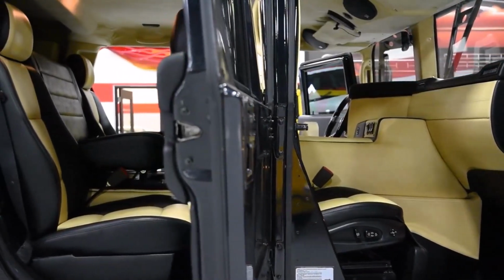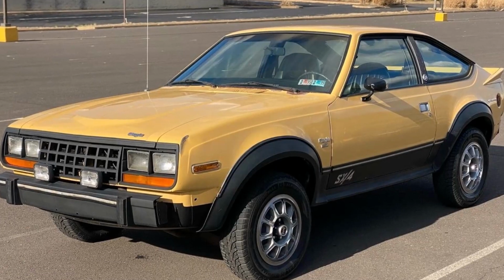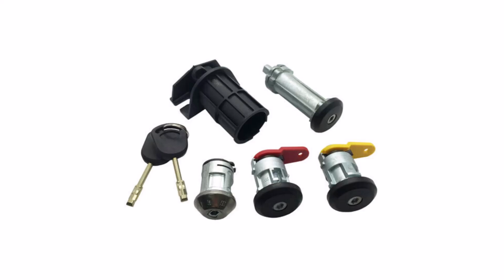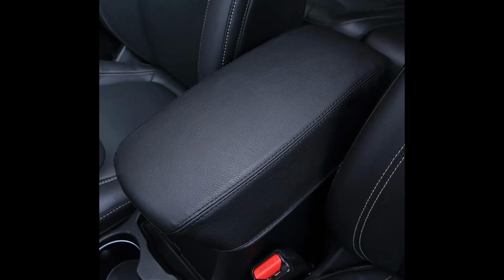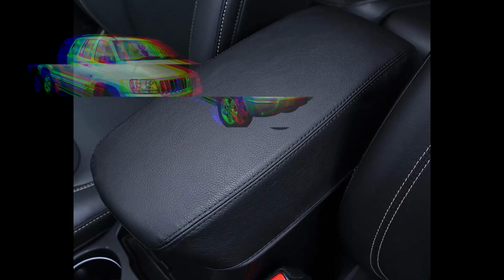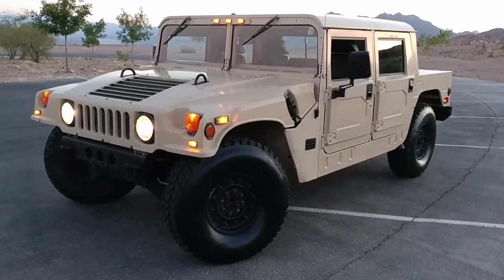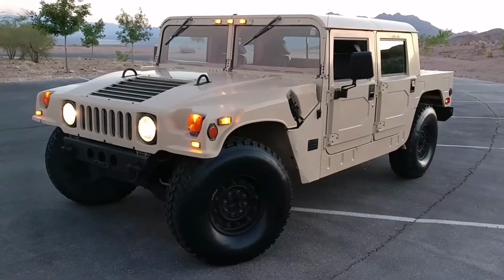This is because the Hummer H1 used front brake calipers from the AMC Eagle, steering columns from the Ford LTD, an ignition key set from the Ford Escort, armrests from the Jeep Cherokee, and seats from Isringhausen. Even though the Hummer H1 wasn't fully original, it was still innovative in many ways.